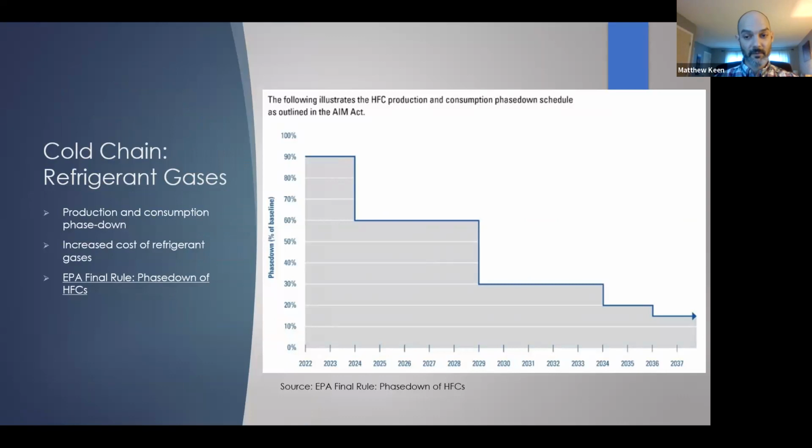This is the chart from the EPA showing how these gases will be phased out. Less of it will be manufactured as the years go on, which typically means it'll be more expensive. By 2037, the manufacture of this gas will drop by 85% from its current level. Now, any refrigerated system that's purchased today will be 14 years old at that point.